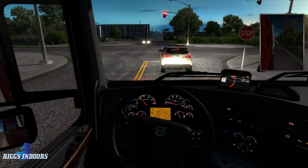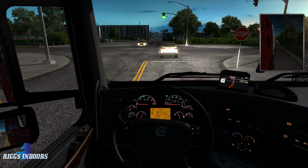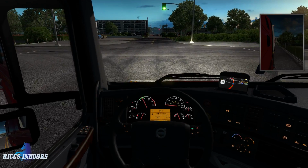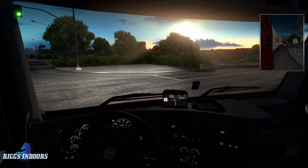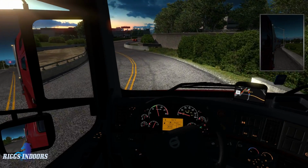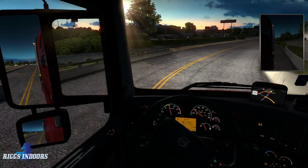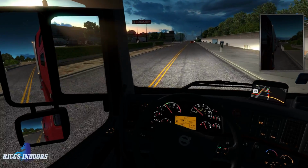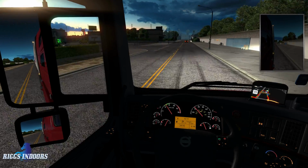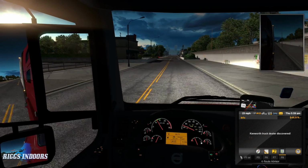Alright, we're turning here. We gotta unlock that garage. Whoa. Why are we going backwards? Do not turn red. It's a Kenworth dealer, boys. Yes! That's a good sign. That's a very good sign.